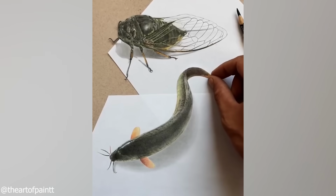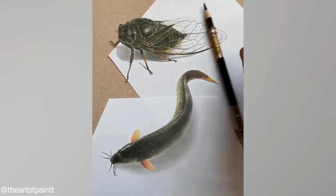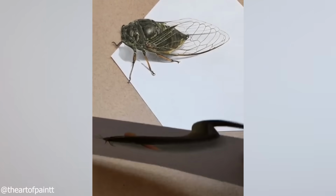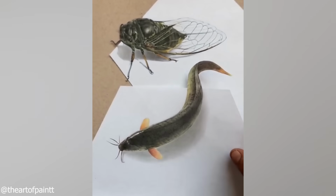It doesn't get more photorealistic than this, and quite frankly, I'm relieved. Imagine if we had to deal with flies that big. We would have lost that war a long time ago.